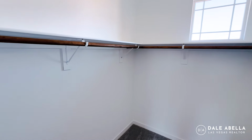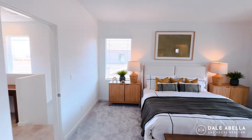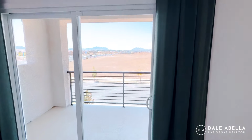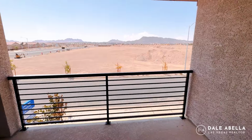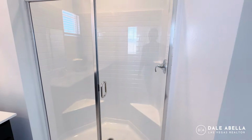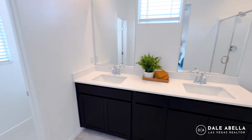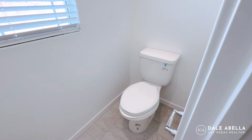Okay, so this is going to be the primary closet. Got a nice balcony right here. Can't open it right now. Okay, so we have the walk-in shower. Okay, fiberglass. The dual sinks. And then the toilet right here.